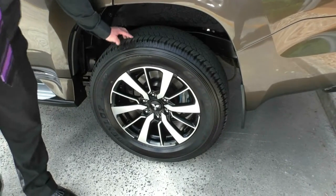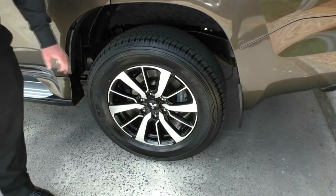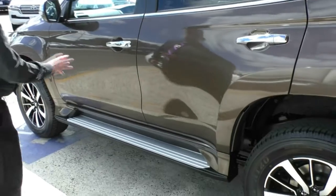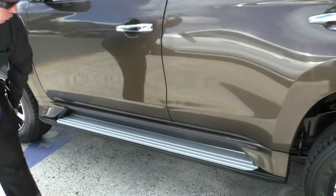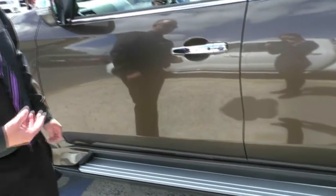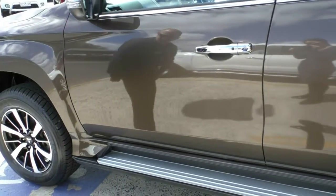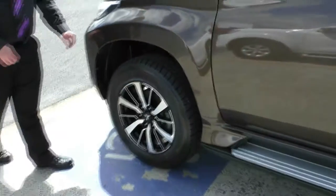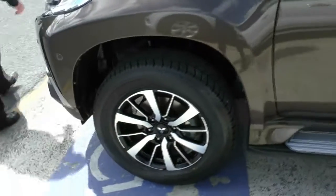Great tyres again on the rear, and looking at the condition of the alloy rim on this side, overall very well looked after. Looking at the side steps in good condition, and then just touching on the paintwork down this side. Considering it's the passenger side of the vehicle where you see a lot more marks, the overall condition on this car is really good. We've probably got one minor little blemish there, but overall really good condition right the way down the left hand side of the car, which is great.